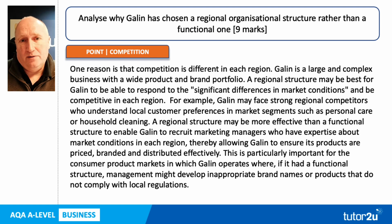So there we go, that's my point. I've tried to analyse why they chose, why competition and the differences in competition between each region was the reason why they've decided to go down a regional rather than functional structure. And I've tried to explain how and why that's the case using a little bit of context. So drawing on the situation of the business, but also bringing in a bit of "such as" seasoning.